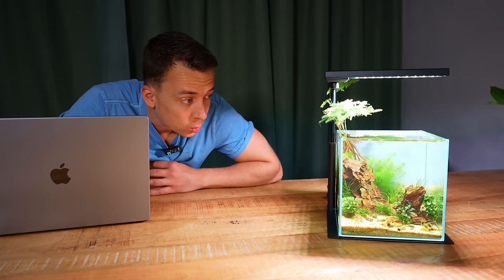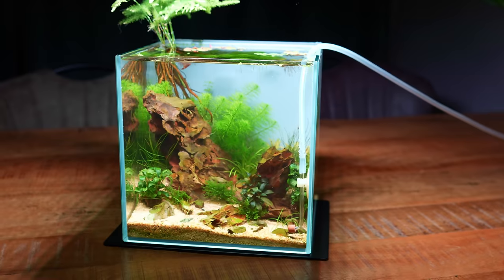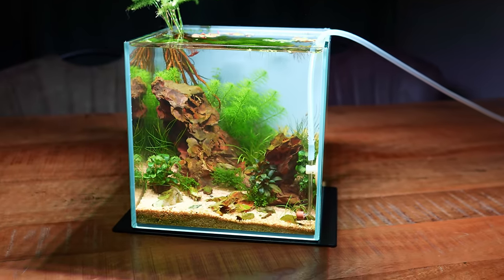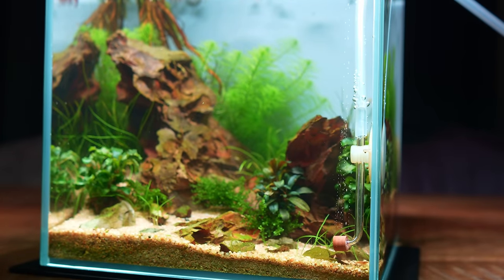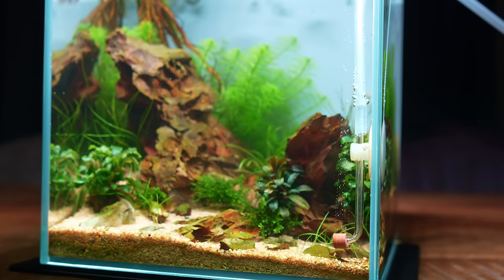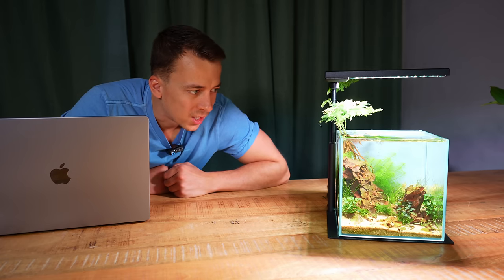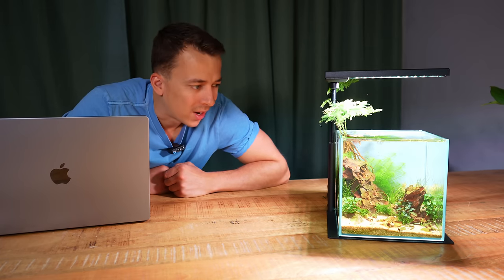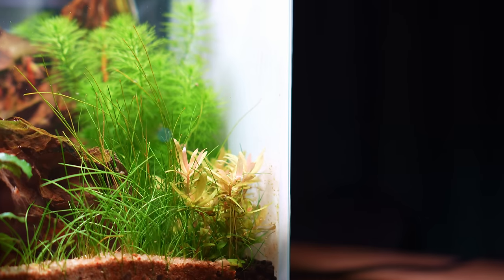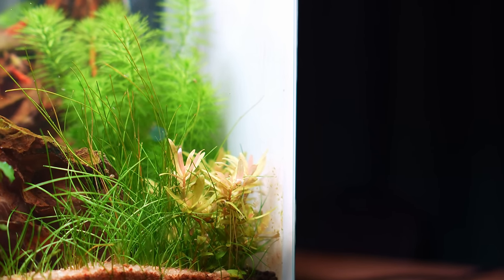I am still running CO2 in here. I've just removed it for the final shots, you know. I'm thinking of removing the CO2 altogether. I feel like it's not really doing much for this small tank because we don't have a filter, so there's also no flow. So the CO2 is just going straight up to the surface and it's not really being dissolved properly. So it's actually not really increasing the CO2 levels by that much, you know? And I think the Amania and the Bliksa just want a little bit of a higher CO2 concentration.